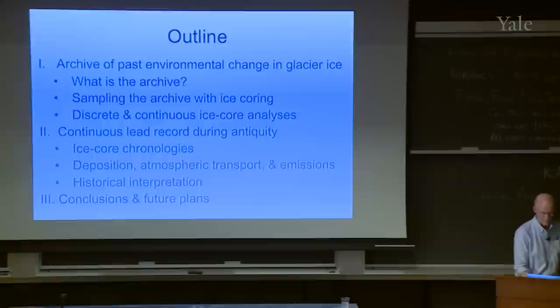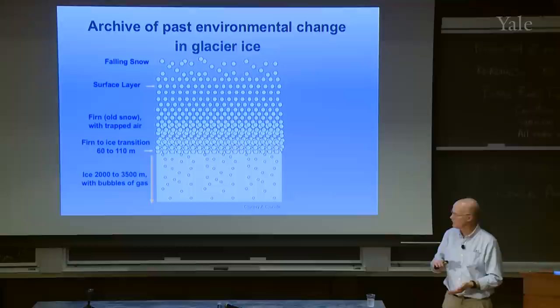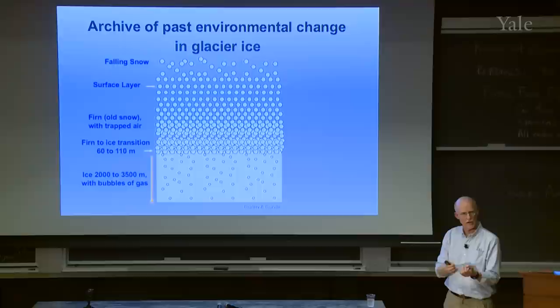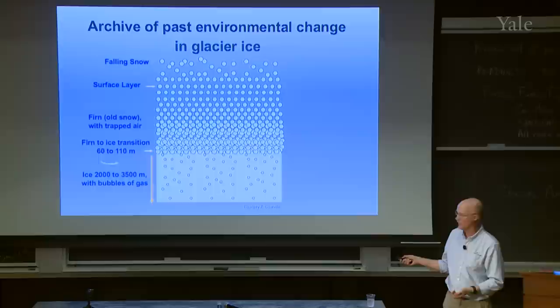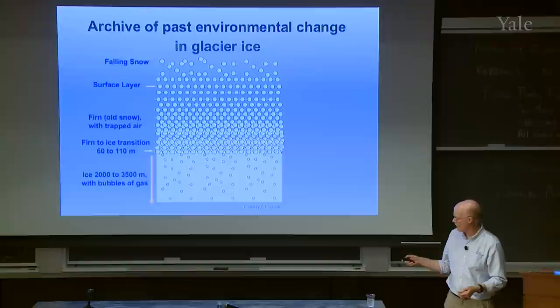So imagine you're standing on an ice sheet. There's snow falling around you. It's going to pile up around your feet, and it's going to be very low density, fluffy stuff. As time goes by, it's going to start to age and be buried, and that's going to form a surface layer that's harder and more compact. Eventually, this is going to squeeze down, trapping air bubbles, and at about 60 to 110 meters, depending on the site, you're going to turn from firn, or old snow, into ice. So you're going to close the pores, the air bubbles, off. And at that point you're going to trap some picture of the atmosphere at that time, right?